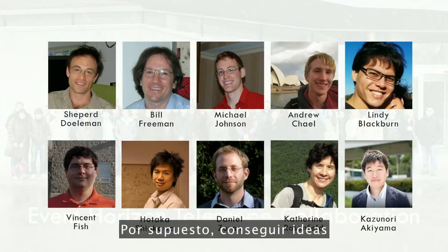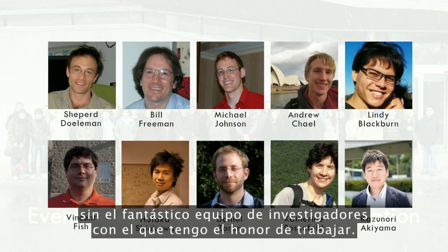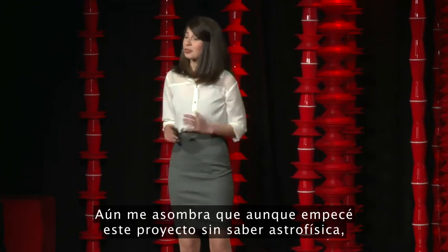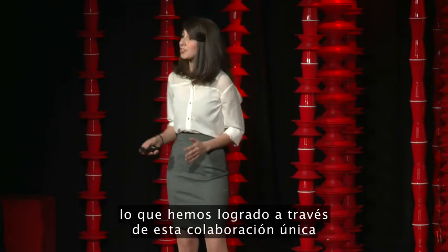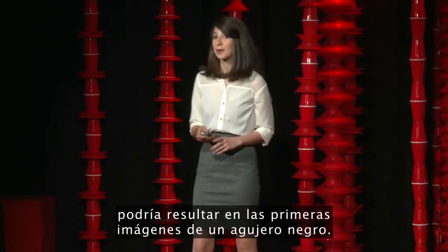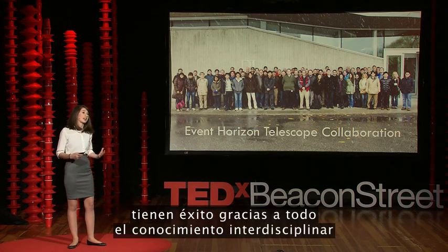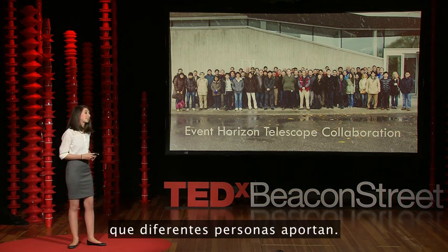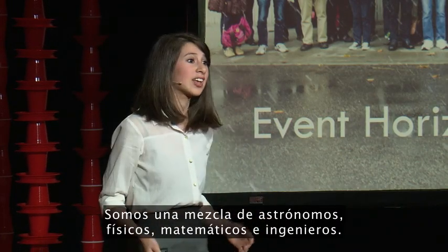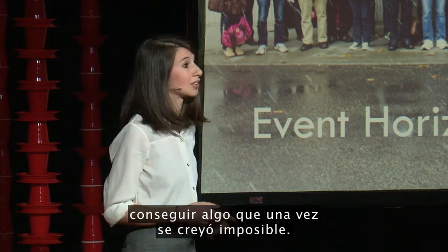But of course, getting imaging ideas like this working would never have been possible without the amazing team of researchers that I have the privilege to work with. It still amazes me that although I began this project with no background in astrophysics, what we have achieved through this unique collaboration could result in the very first images of a black hole. But big projects like the Event Horizon Telescope are successful due to all the interdisciplinary expertise different people bring to the table. We're a melting pot of astronomers, physicists, mathematicians, and engineers. And this is what will make it soon possible to achieve something once thought impossible.